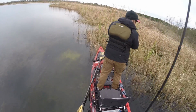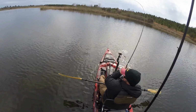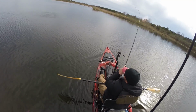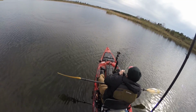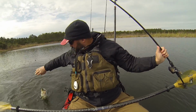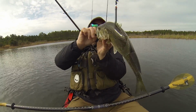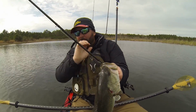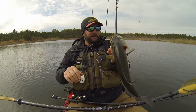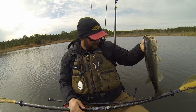Oh man, that wasn't the fish. Ah, I got him. If I can get him to the boat, this will be the first fish of the day. Get up in here. Woo, that one was hard fought. Man, oh man, oh man. That ain't a good fish, guys. Goodness gracious. Not bad. All right, let me tell you how I'm doing this.